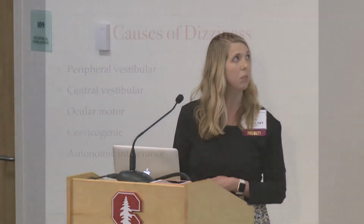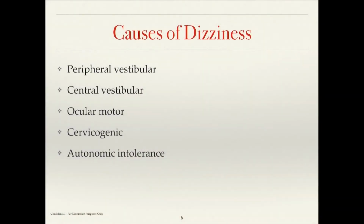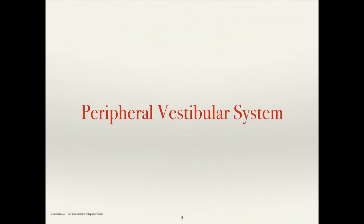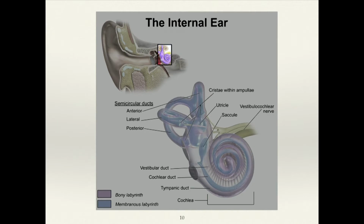So some of the causes that are dealt with in dizziness involve the peripheral vestibular system, the central, ocular motor, and then we also think about the neck and autonomic intolerance. So just to briefly review the anatomy. When we think about the system, we think about motion perception, spatial orientation, head and eye coordination, as well as balance and posture. And of course, it's sitting in our labyrinth right next to the cochlea.